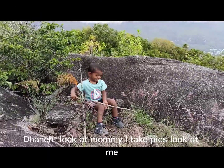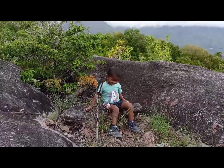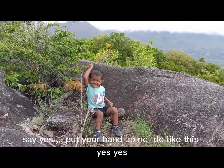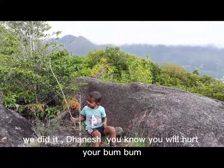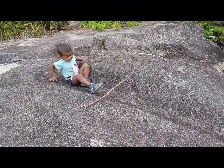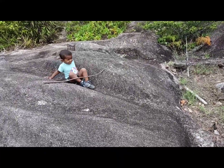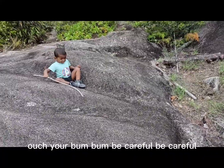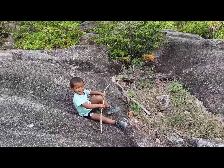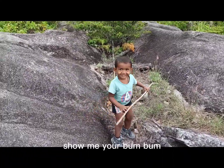Danish, look at mommy, I'll take pics. Look at me. No, don't put your hand up. Do you like this? Yes! We did it! Run, Danish, you know? Your bum bum will get hurt. Danish, you will hurt your bum bum, Baba. Ouch! Be careful, be careful. Show me your bum bum.